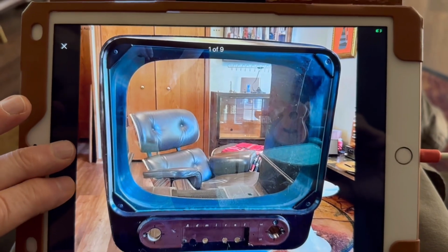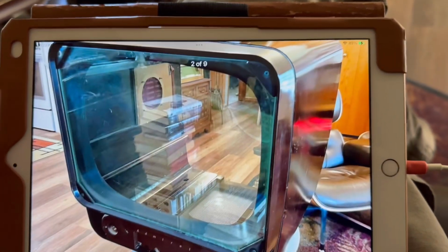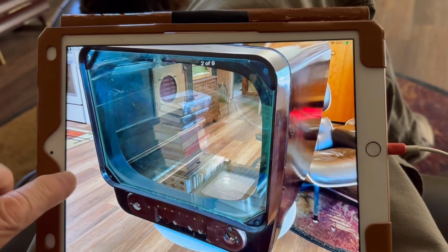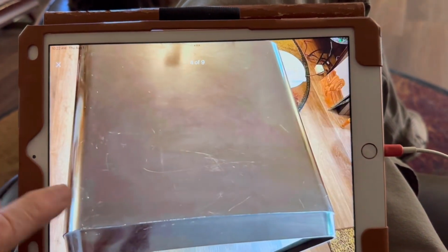This is the Bakelite case for an Admiral TV set from the 50s, and I picked this up with a bunch of other TV equipment that somebody was giving away. They were clearing out an old hardware store that did television repair.